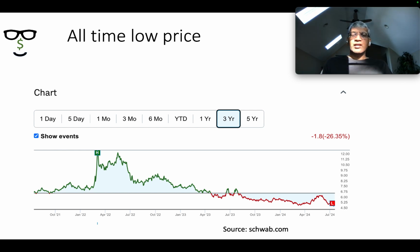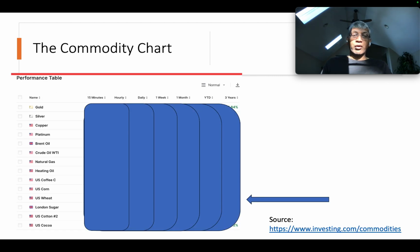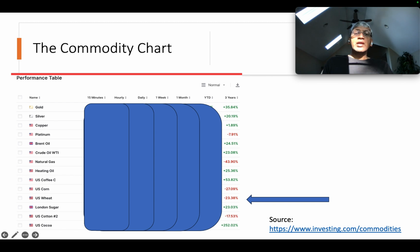And there is something that so far has taken an absolute beating. 27% over the last 3 years, and the number would be even worse if you looked at the last couple of years. And I'm going to tell you what that is. And I've been doing research on it, and the answer for that is wheat. Let me explain more. So if you look at all the commodities that are traded in the markets, and this goes from gold, silver, copper, and so on to corn, wheat, cotton, cocoa, if you looked at the last 3 years, you can see that far and away, cocoa has a crazy amount of increase in commodity prices.